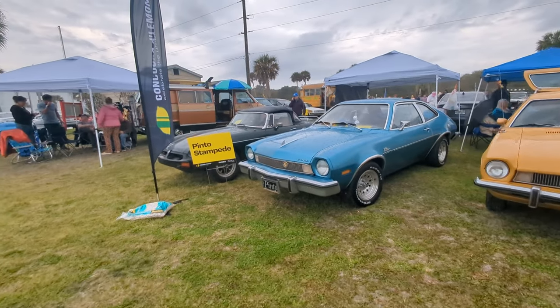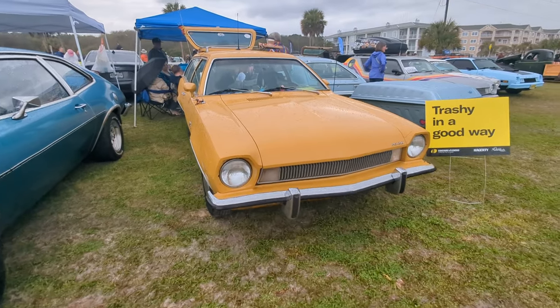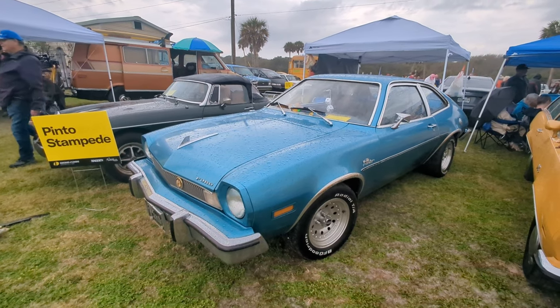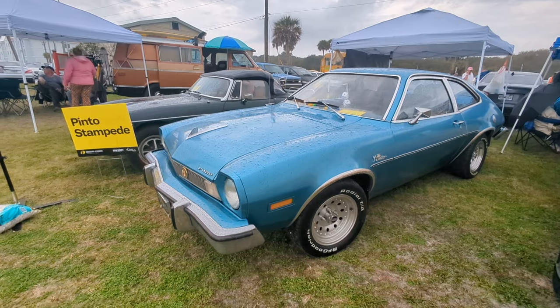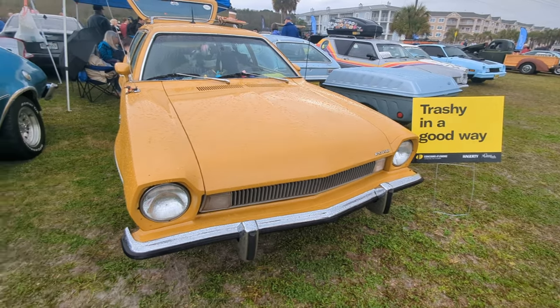We got a whole bunch of Pintos. I remember driving one of these back in the day. It was blue. Man, did I love it. Because when you're learning to drive and you can drive anything, you love it. Even if it's a Pinto. Mine didn't look like this. This is too fast. Search Drivin Ivan in any car and you'll find it.